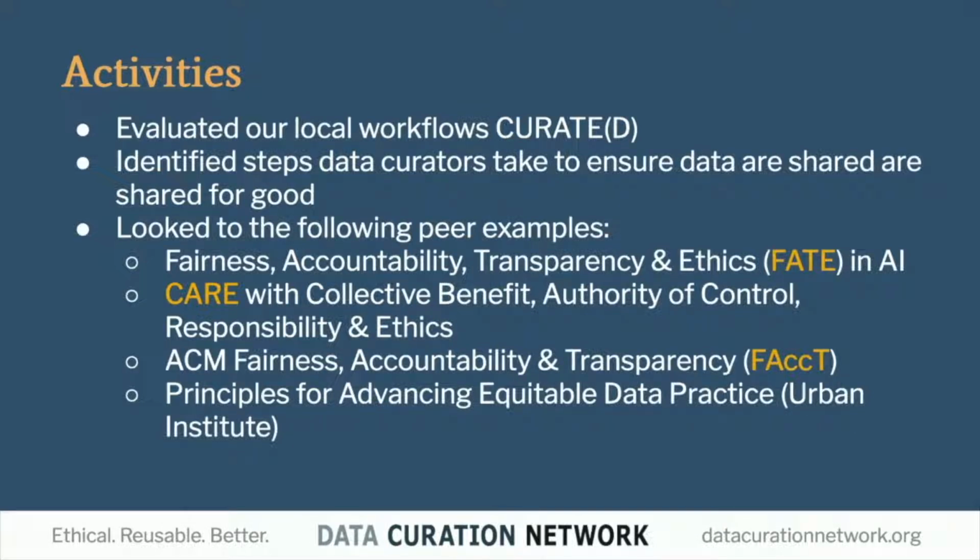So we evaluated our CURATE steps, and we really uncovered the fact that there are many unwritten steps that we as curators take when we evaluate data, and we do a lot of that work kind of in the background, and we really wanted to try to surface the ethical considerations that we as curators are making, particularly when it comes to sharing data about our human participants.